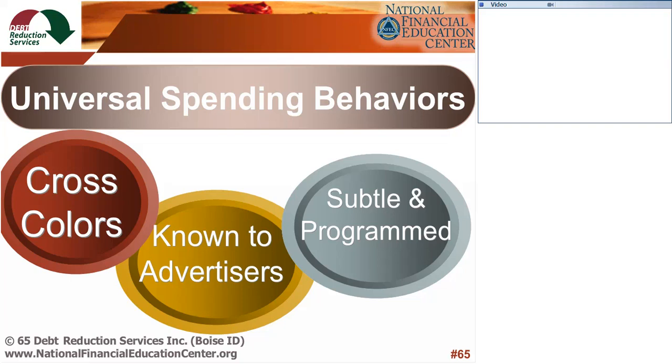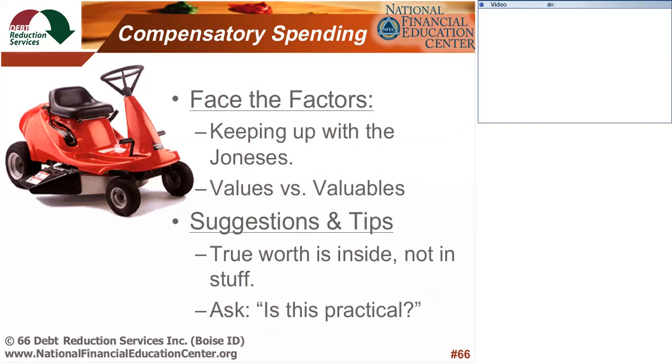So that's why we're going to kind of dissect these. These universal behaviors you're going to talk about, they're not the colors that we've just been talking about. These are specific types of habits or behaviors that cut across all colors. Absolutely. It doesn't matter which one you are. This could apply to you. Yeah. The first one, this is our compensatory spender. This is one where we're keeping up with the Joneses. I love that hot rod.